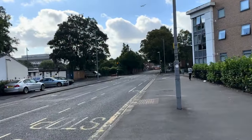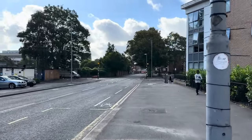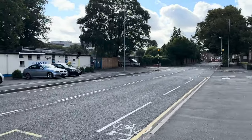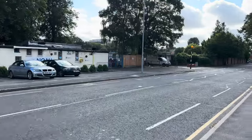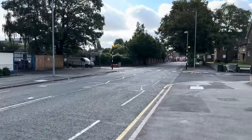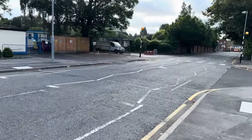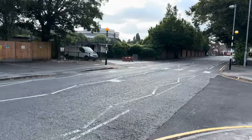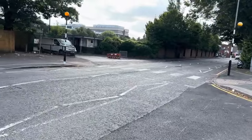I'm not within sight of the river at all just here. It's over to my left there. I can see Vauxhalls, I think that's Vauxhalls over there, and the river is somewhere between here and there. Is that Vauxhalls? Maybe not. Somewhere between here and that big building over there.